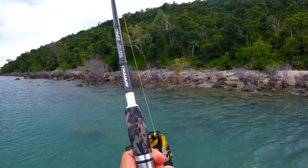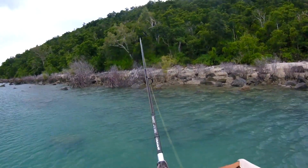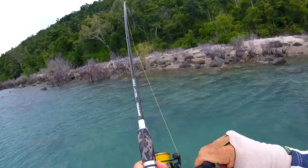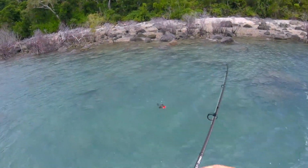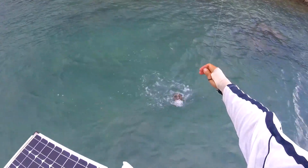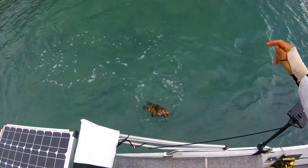Oh, that could be my jack. Oh no, it's another cod. But I tell you what, they're all good size. This one's not quite as big as the last couple. Is it a Mary cod or something? This is a different cod. I have to look this one up. Not 100% sure on this one.